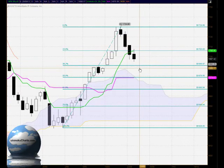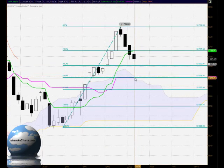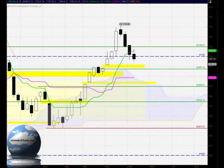Now, if we do see the market trading in a strong bearish manner down through there, our next target is the 50% level, and look where that is, coinciding just with the top of the cloud and with the area that the Kijun-sen is trading at the moment. So there should be very, very solid support down around these levels, around the 1678 level.